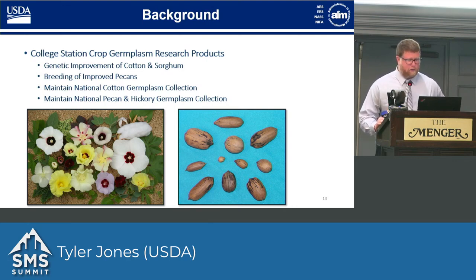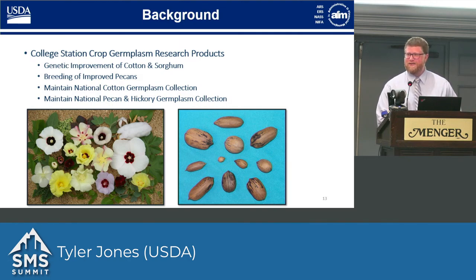The picture on the left is cotton flowers, and you can see the variety of the different flowers that the different germplasms for cotton plants will produce. The picture on the right is pecans, the pecan shells. Pecan shells? I guess you can tell what part of the country I'm from with how I say that. But again, you can see the variety in the shells. In my mind, when I think cotton and pecans, I only think of one product, but there's a lot of variety within those two crops.